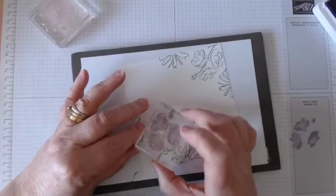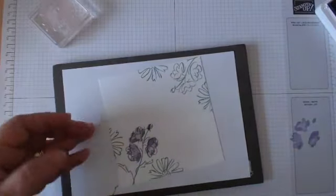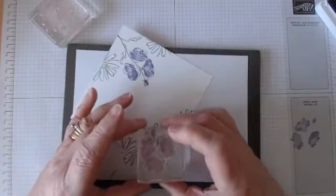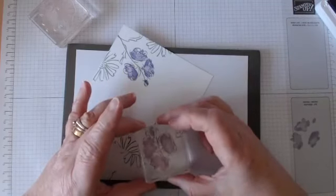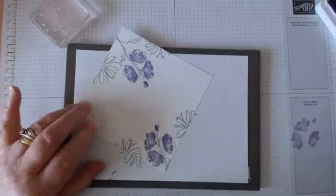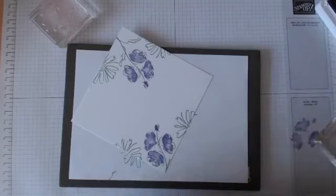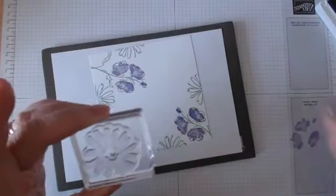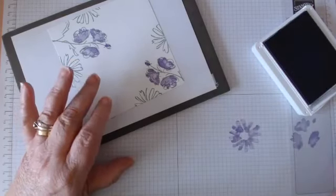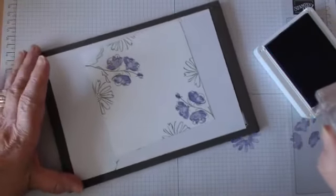And I got the camera in the way, and I'm trying not to hit the camera with my head. Here we go. So now I'm going to bring in this daisy, and I'm going to use the same colour again. Now, shall I stamp it off? Let's have a look. Oh, look at that. I hadn't noticed that before, but there's a kind of a two-tone effect to the stamp. So I don't think I'm even going to stamp it off. I'm going to use it.